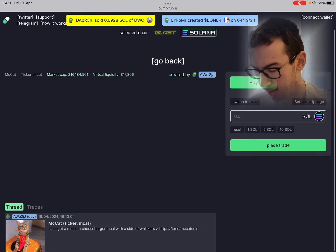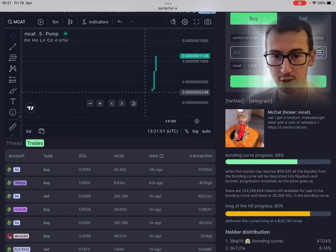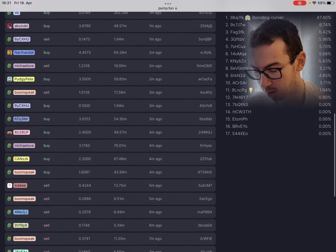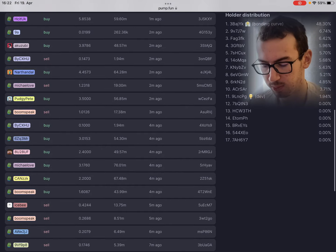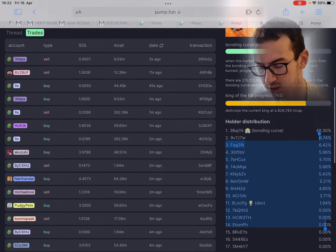We can see here a cat, and we can see nice candles. So always look at the chart. If the chart looks good, you can ride the first wave. We could do it in this coin's case if it has some volume. We can see there is volume, really big buys and sells. Volume usually means a great pump. We can see here holder distribution is amazing. The developer owns only 2%.